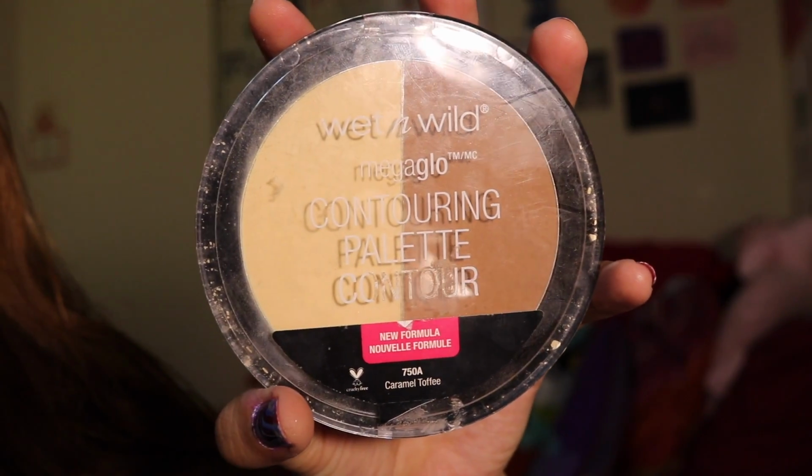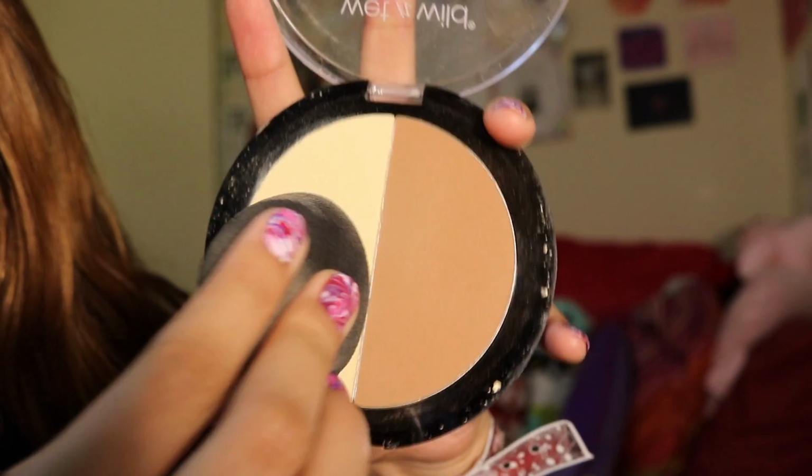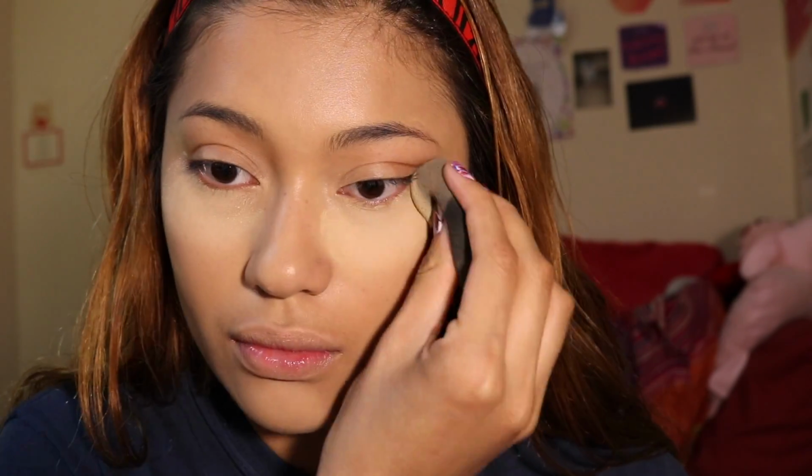After I blend that out, I take the Wet n Wild Contour Palette in Caramel Toffee, and I'm taking the yellow shade to set my under eyes. Next, I'm taking the Maybelline Fit Me powder in the shade Soft Honey to set my face and to blend out some of that powder that I used to set my concealer.